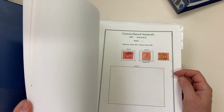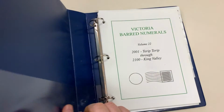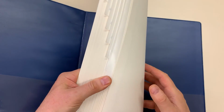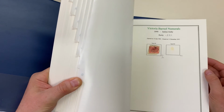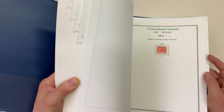Unfortunately, numeral people in particular are born optimists, and they always believe that they have things that are previously unrecorded or what have you. This is the last volume. But they just don't stand up to scrutiny in many cases. Hugh Freeman was guilty of it. My father was guilty of it.